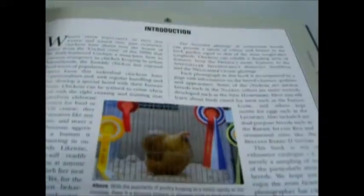Here are all the behind the scenes reportage of what is done to make the most impressive tail feathers. Look at her, the Silkie.